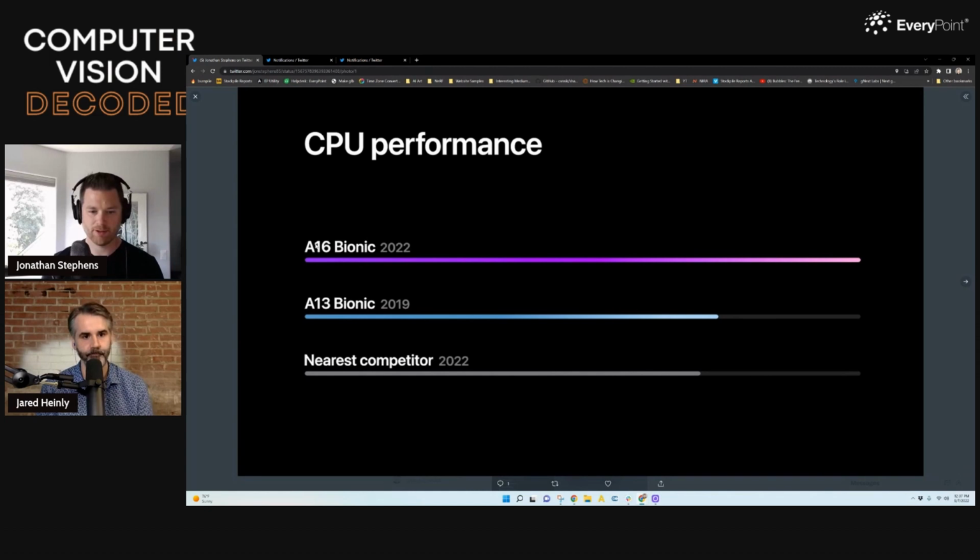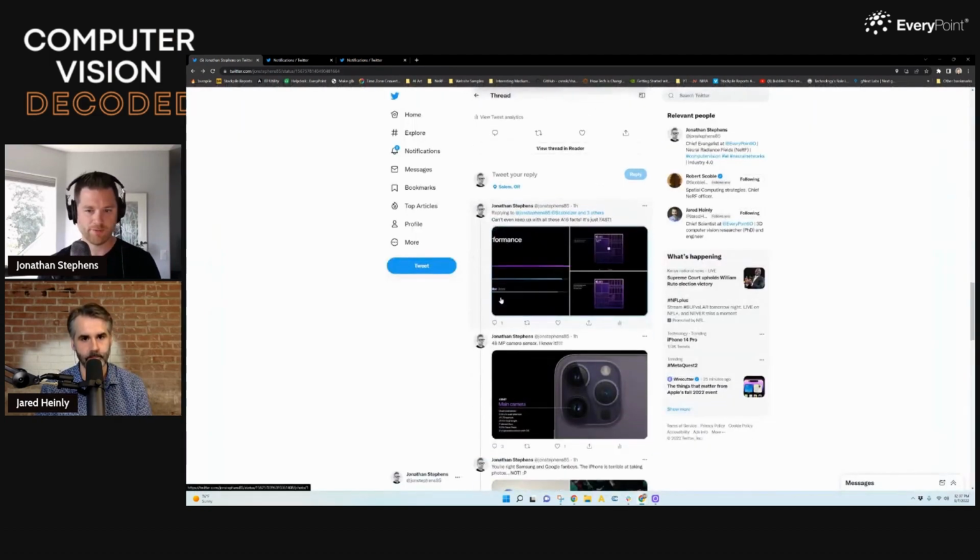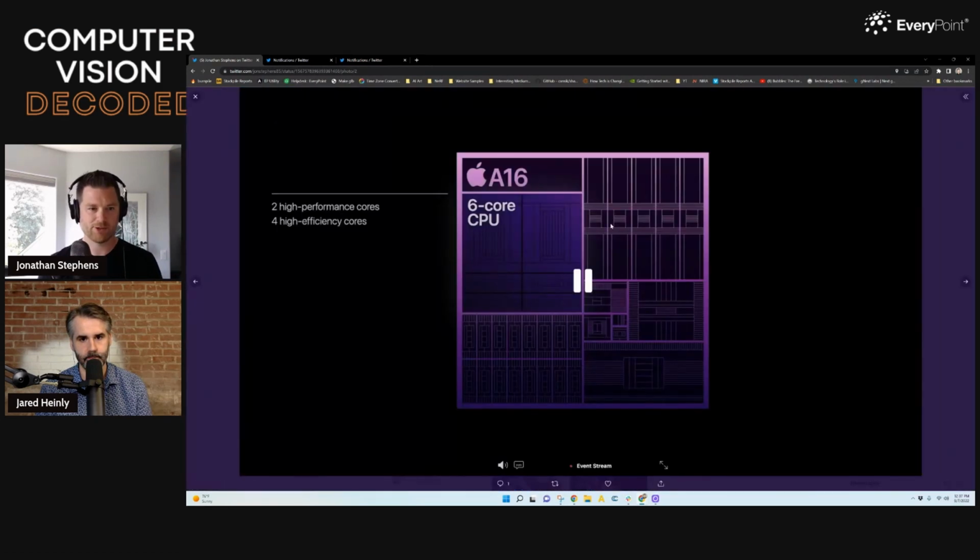Just helps power all the computational things it's doing. They didn't show off any games or anything. In the past, they'd show like an AR game or something. Have we reached peak games? But again, there's all these little parts.